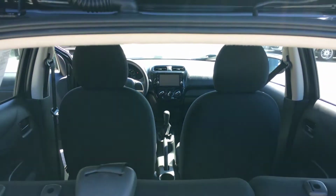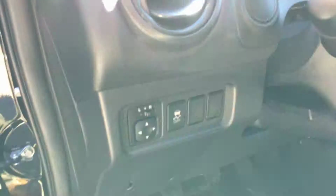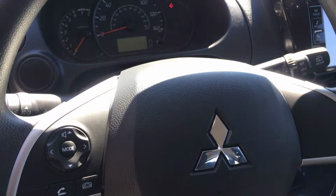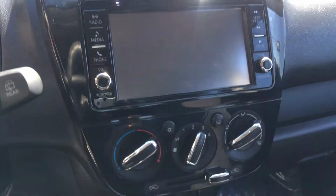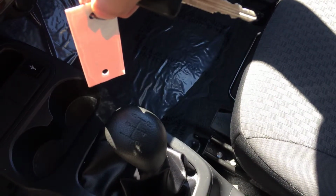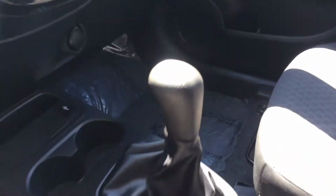Shot of the front. As you can see, it has a tech pack. So it has all the Bluetooth capabilities. Sirius satellite radio. Steering wheel controls there, as you can see. Media center. Again, does have the backup camera. AC blows cold, and this is a 5-speed manual. If I can block out the shade a little bit there, so you can see.